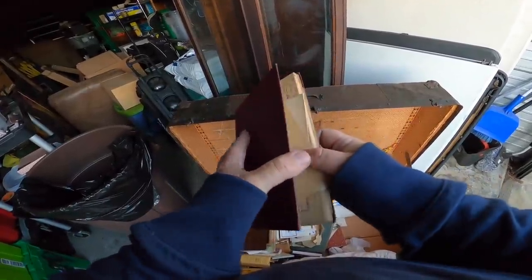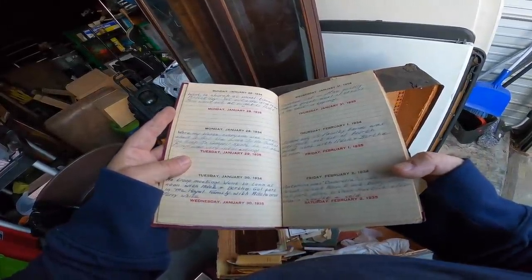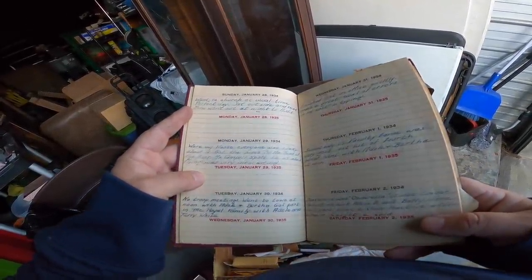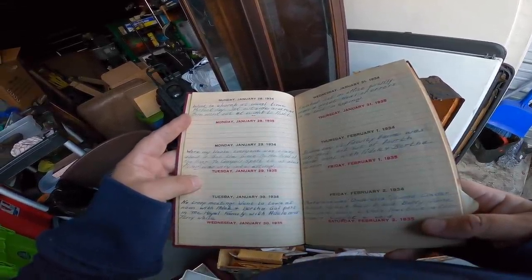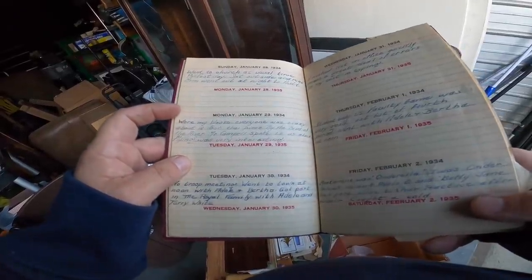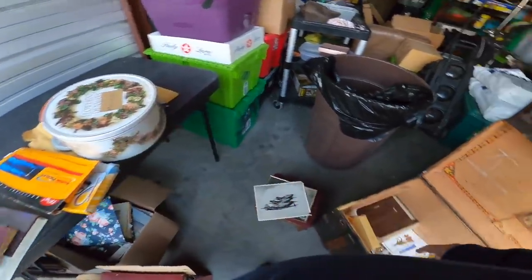A 2-year diary from the 1930s. Oh, wow, look at this, you guys. 1934, went to church at usual time, perfect day. Sat outside and read. Mom went out at night to audit. Wore my blouse. Everyone was crazy about it. That's really neat. That's a cool diary.